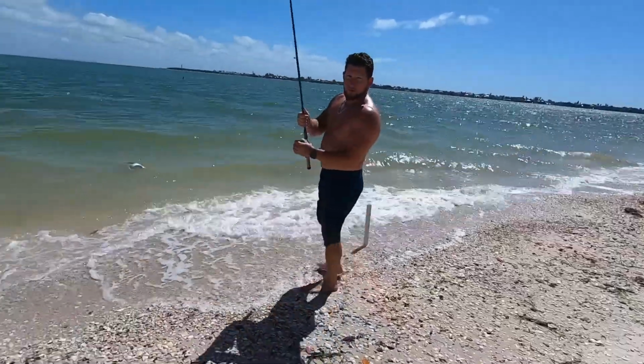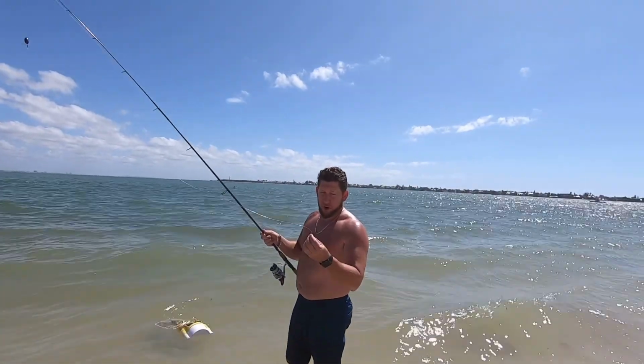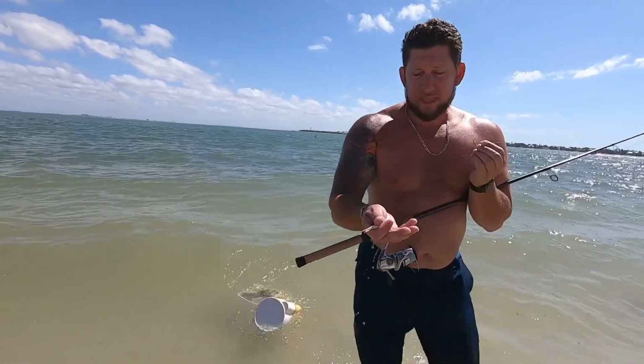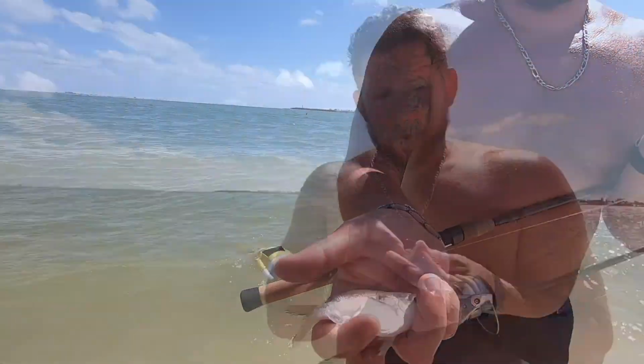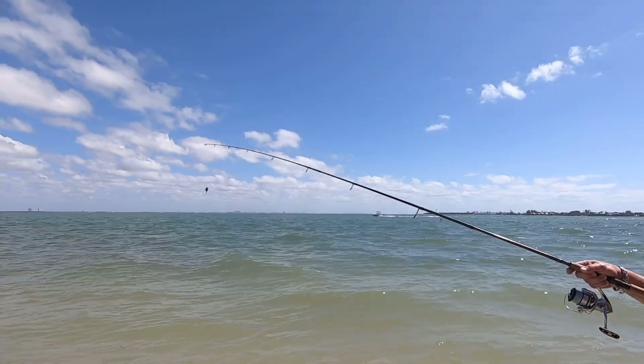Let me show you how we rig these over here. With a swivel and then 30-pound fluorocarbon. And he's got a rock holding it down. We have giant mahara. We're gonna hook it right in the back of the neck. All right.